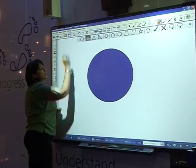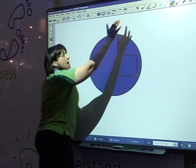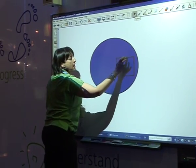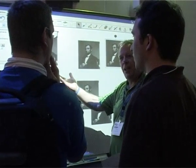Any products or solutions attracting particular attention this year? I think the key really is getting people to make sure they're using Notebook 10. That's the most important thing for us. On this stand, what we're talking about is hints and tips and the kinds of techniques they can use in most of their lessons. The overlays for plasmas have been very popular, with lots of people coming in to see those.